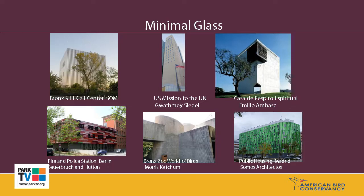So that center, that's the U.S. mission to the U.N. You can see that, yes, there's a glass entrance, but above it, they don't have windows until you get fairly high up. I mean, that's pretty obviously a security issue. Top left, that's the emergency call center they just built in the Bronx. And it's actually kind of an elegant building. It's hard to tell from here, but there aren't a lot of windows in it.